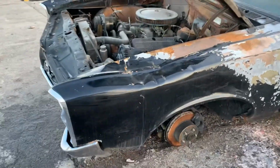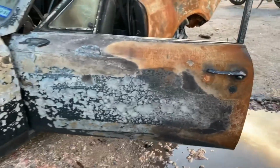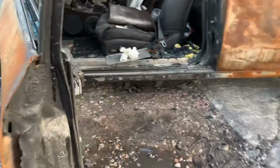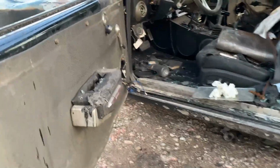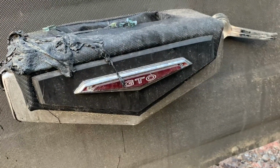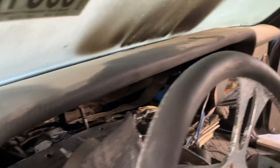So from my understanding, this baby was in a wreck. She got hit in the back and caught fire instantly. This is a shame. It really is. This is a shame.